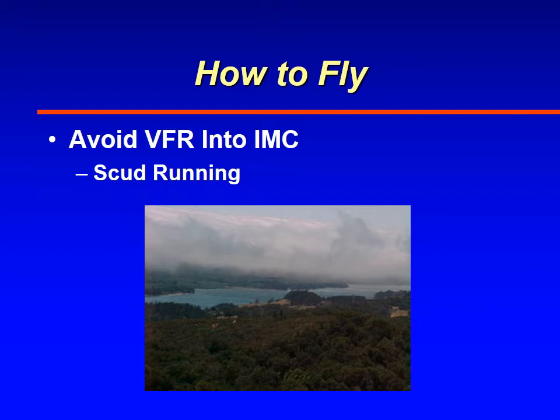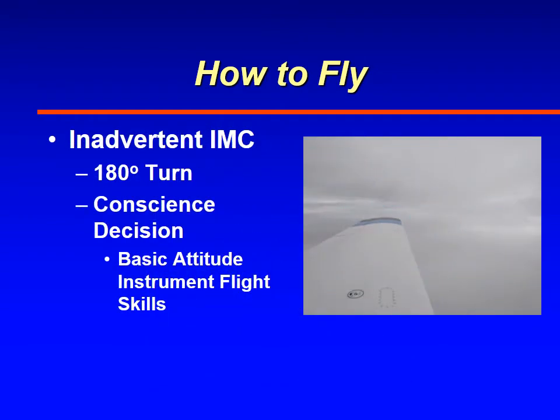Also, you should not scud run. Remember that VFR into IMC causes the highest percentage of fatal accidents. You don't want to be a statistic. So if you do end up in a condition like that, then you are going to have to commit yourself to flying IFR. So that takes a very conscious decision.